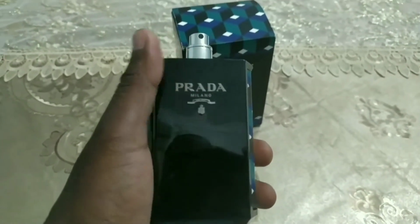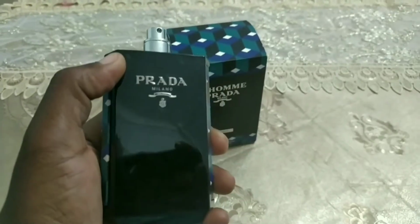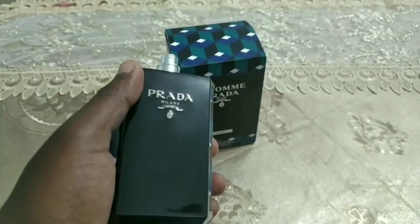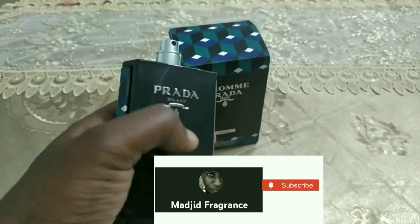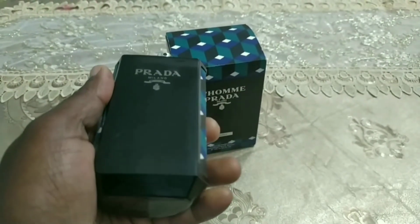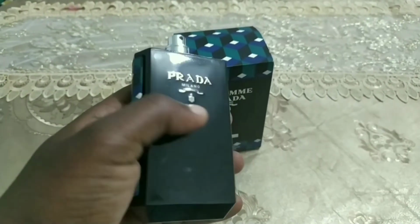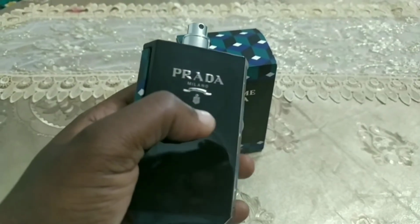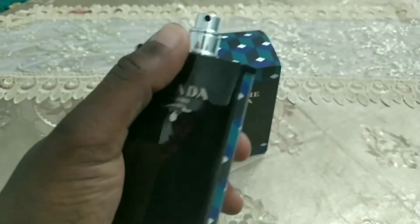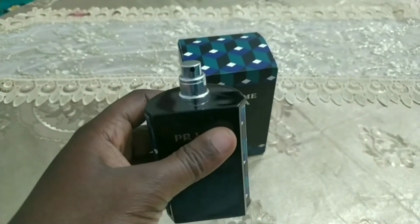Good. When you spray this one the first time, you will notice a bomb of cardamom and iris. In the first 30 minutes, the cardamom will beat the iris in the opening, and when the scent reaches the middle notes, the iris will beat the cardamom, and it will be obvious until the dry down comes. The iris still beats the cardamom, and really it's a nice scent.